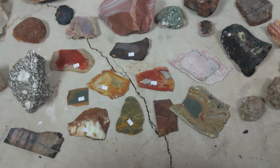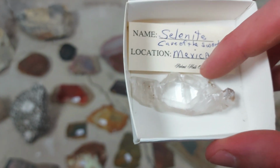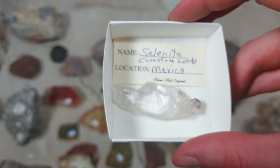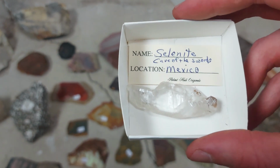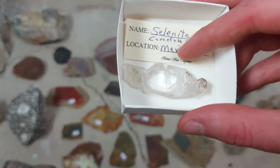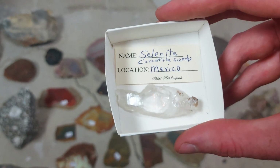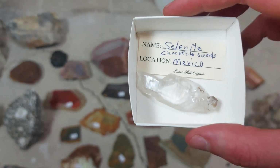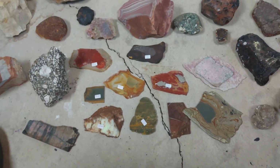Next up is this selenite from Mexico. It says Cave of Swords, but I don't know if stuff was actually ever collected from the Cave of Swords. The Cave of Swords is, I believe, that famous picture of those giant crystals, and you see a man beside them, and they just outsize him so insanely. But I have a feeling this probably comes from the same region, and that's probably why it's labeled as Cave of Swords.